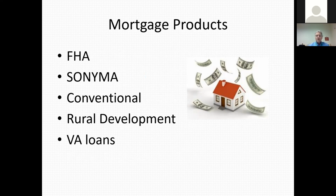For low to moderate income, first-time home buyers, Fannie Mae happens to be a personal favorite of mine. It offers nice low interest rates. It offers some down payment assistance. It's also coming out with some new products for some less than perfect credit and some enhanced closing cost features as well. Conventional mortgage is what you typically hear, a Fannie Mae, a Freddie Mac, just a standard 30-year fixed rate product.